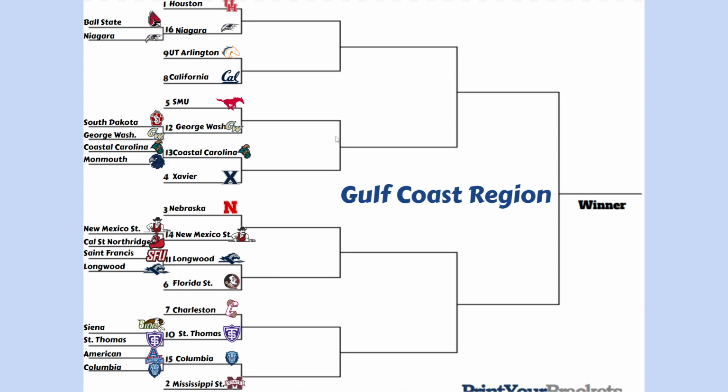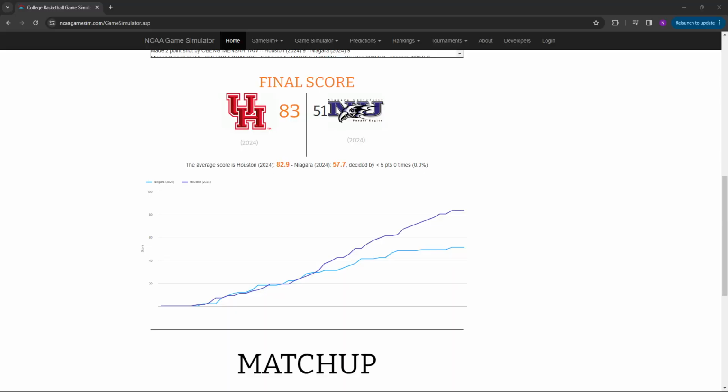matchups. So to start off, we're going to have the Houston Cougars go up against the Niagara Purple Eaters that beat Ball State in their first round. And it is Houston that gets the win, although within the first half, Houston had their struggles trying to separate away from Niagara, but as the second half moved on, they made adjustments and started to then stretch their lead to get a comfortable lead in the end to move on to the next round.